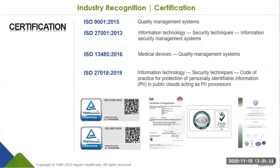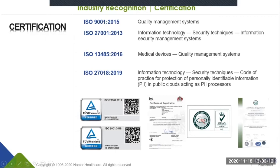Okay, so talking about industry recognition, and to ensure we deliver products that meet the standards or requirements of the healthcare industry, we have subjected ourselves to some of the certifications related to developing and delivering healthcare solutions. You can see here the different ISO certifications that Napier Healthcare has attained through the years, and we continue to go through this certification to renew these standards. And one of the important standards we have passed is to ensure that the solutions we deliver offer you the ability to protect PII information if you host it in public cloud.